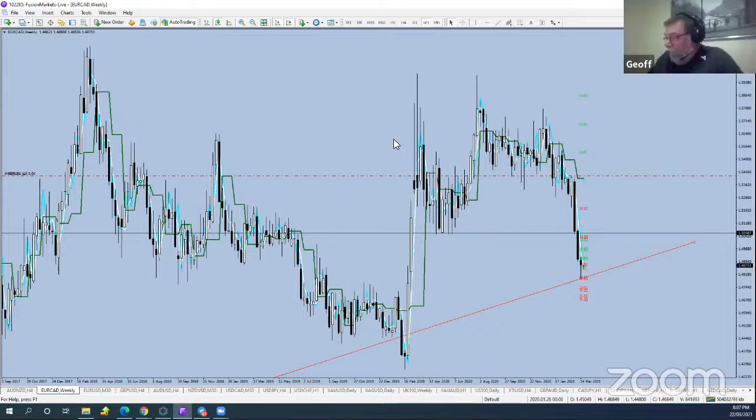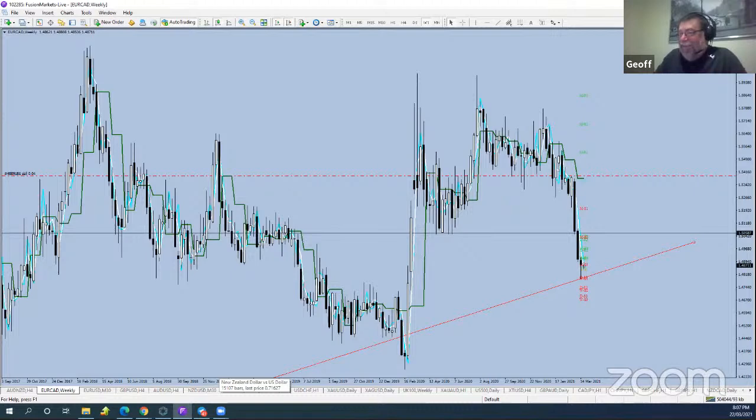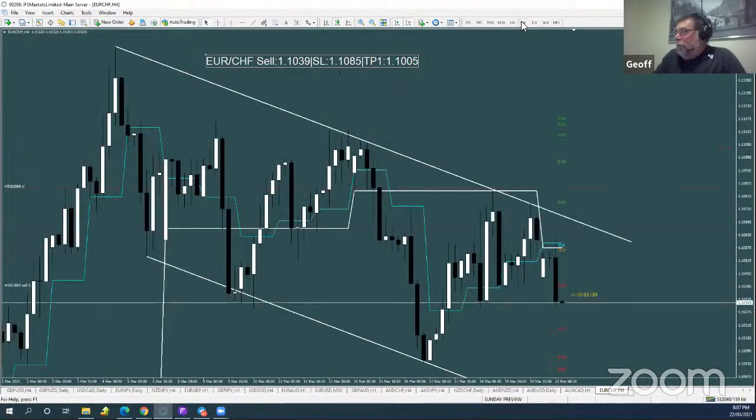Euro Swissy. Not just 1 pip below, and then it just pops you up just the day after. Yeah. What's happening on Euro Swissy? Oh, we're in that. Okay, we're in the trade. Cool. 1039, 1005. We've got 26 pips to go. So we need another good seller bar, and that'll be good on Euro Swissy. See how we go, guys.